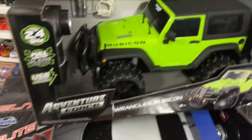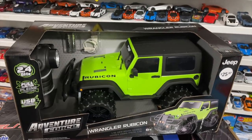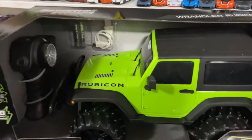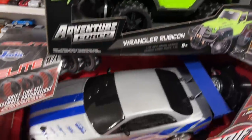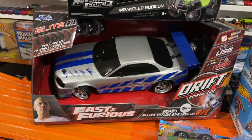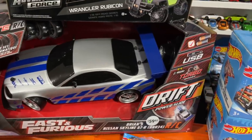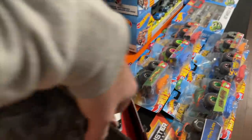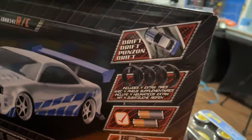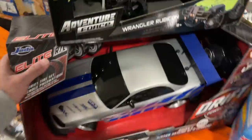And then check these out right here. Wrangler Rubicon. This is like a remote control car. I thought that was really, really cool looking. It's got batteries and everything included, USB powered. And then check this out right here. Fast and Furious. Oh my God, R34 GTR, there we go. Is that not cool or what? I guess it's made for drifting and stuff like that. It's made by Jada. It's got USB and all this stuff inside. Let's see if we can look in the back right here. Look at all the cool stuff that's included in this. Drifting, USB charging, turbo. Oh my gosh, that is so cool. Awesome, awesome, guys.